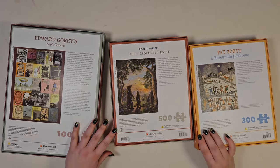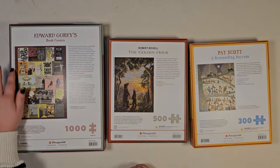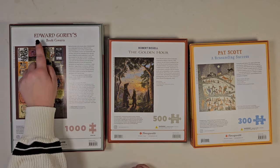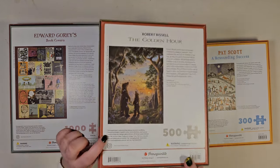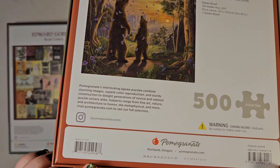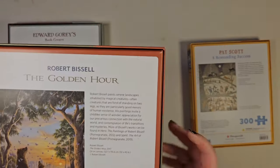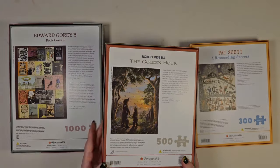Now the back of the boxes, turning them all around. Again, the design is the same on all of the boxes. You have a smaller image here. You have, again, name, number of pieces. Here it talks a little bit about Pomegranate puzzles. You can pause to read. It has their Instagram there. And then it also talks a bit about the art and the artist.